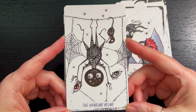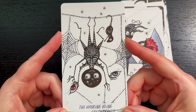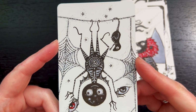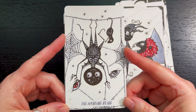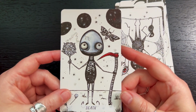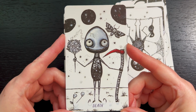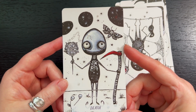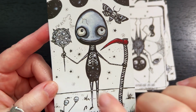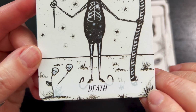Here we have the Hanging Being. Everyone's upside down. We have the two extra eyes down here. Definitely giving you a different perspective on things. Here's our Death card, and I love that it's a happy Death card, showing you that change is not always negative. I love the moth that's up here. And we have our traditional flower, and our flowers down here are little skulls.